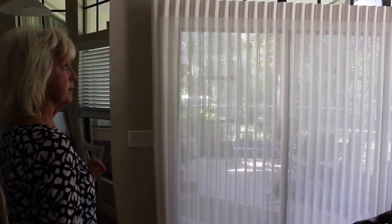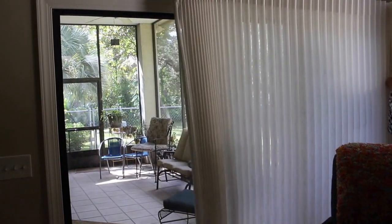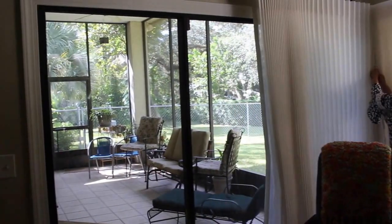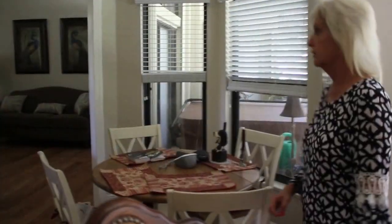But then at nighttime, if she wants to shut them all together, it's operated by a control and you turn the control. And they shut. And so now she has the still pretty look with the vanes behind them shut. And they come open and they fold right back together so that they don't take up a lot of room. And she's got the view, and she has the allergies covered.